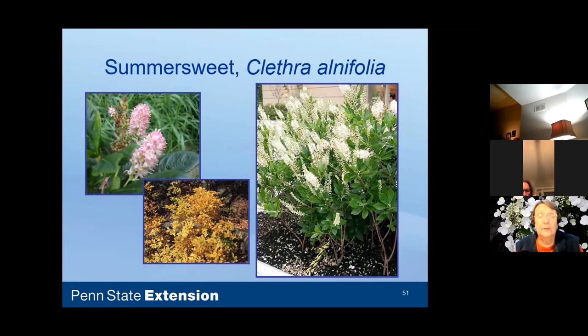Summer Sweet is clethra. Oh my goodness, it smells so good. There's a variety called Hummingbird, which is just a great plant. There's one called Ruby Spice, and yes, it really is pinkish. This one can stand drier soil once it's established, but it absolutely loves having dampish soil. So this is the kind that you would put in the deepest part of the rain garden bowl, okay?